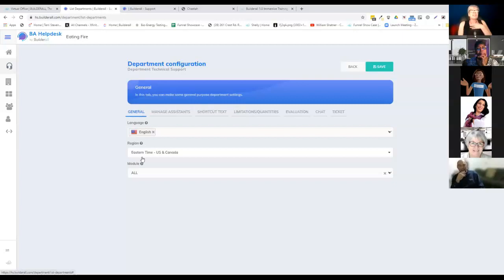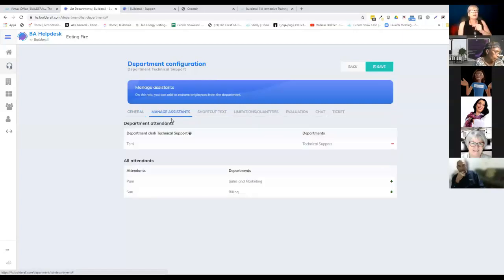So here, these are the general settings. And remember, this is the department. We're only talking about one department. So if you're going to have multiple departments, you're going to make these decisions for each department. You're going to have your assistants here. As you see in this department, I can assign multiple. This is the technical department. These are all of my attendants that I have registered at the moment that I've entered into the system.